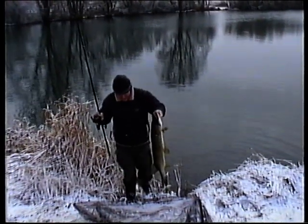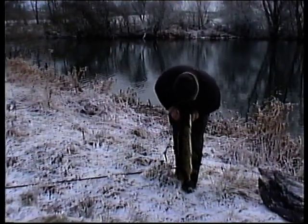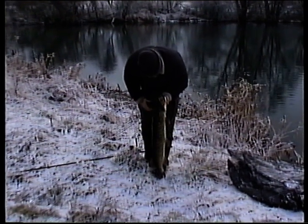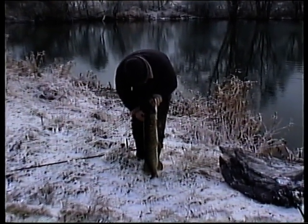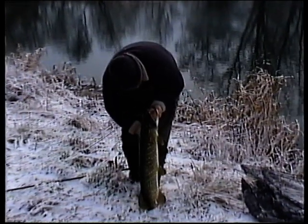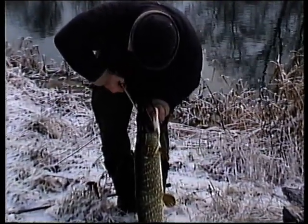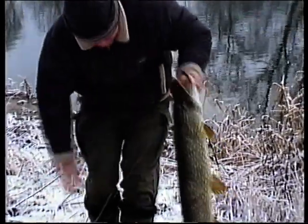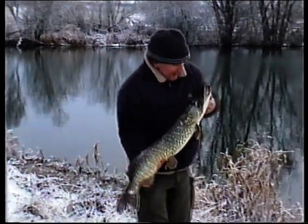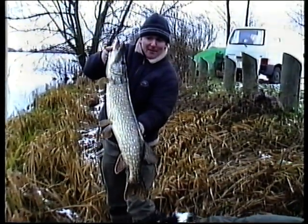A double. I took a whole mackerel. What's that, about 11 or 12 pounds, isn't it? £11. Nice in the snow, isn't it? Recording. Plug it. Right, £14 on a plug. Just had another little one, about £5.